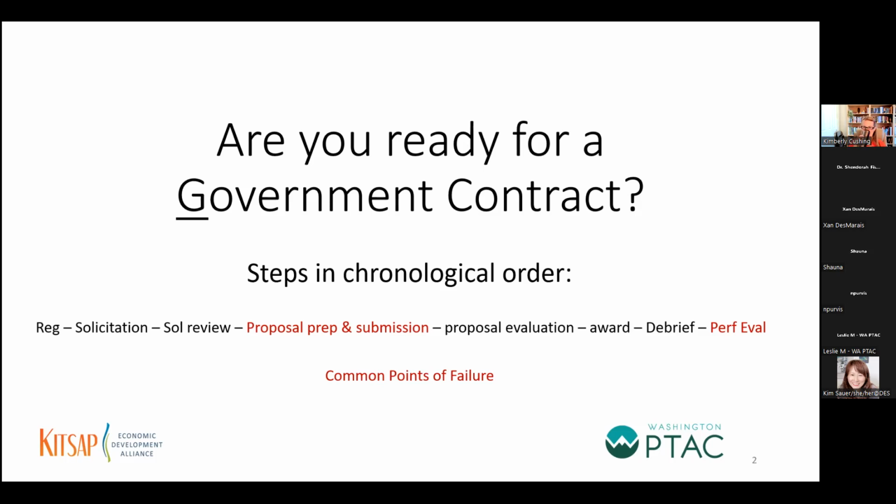The solicitation says how to submit your proposal. Very important to follow that. Next is the agency contracting officer. They're going to evaluate proposals, and then they're going to make the award. So there's a couple of important steps after the steps leading up to award of a contract.